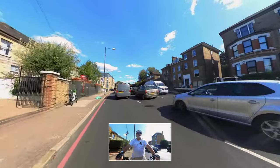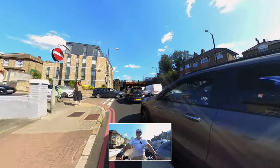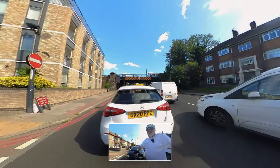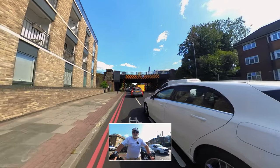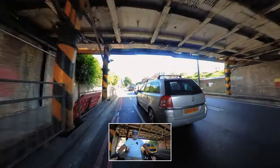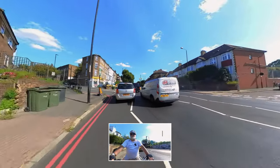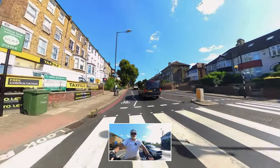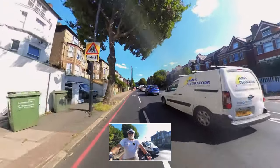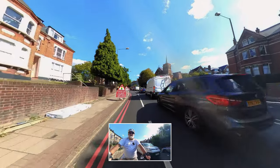Something going on here. That is the railway line to Gatwick Airport. I find it much more difficult to manoeuvre. I suppose you get used to it in time, but one of these things is much more difficult to weave through a crowd of traffic. Oi! The usual freelance traffic lights.